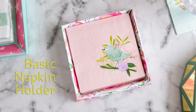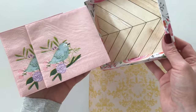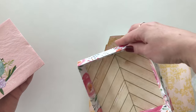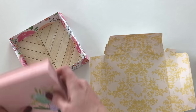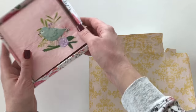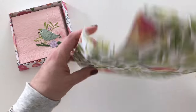For the basic napkin holder, it's fun to feature some patterned paper. If it's double-sided, you're going to be seeing the other side. And all four sides are the same, so it doesn't matter which direction it's going in. And it's nice and easy and quick and economical because it is just the one sheet of paper.